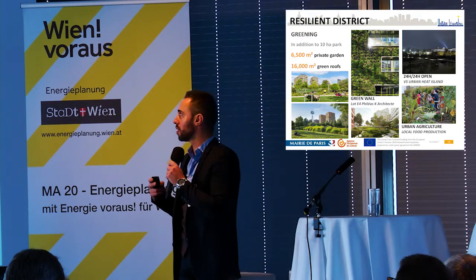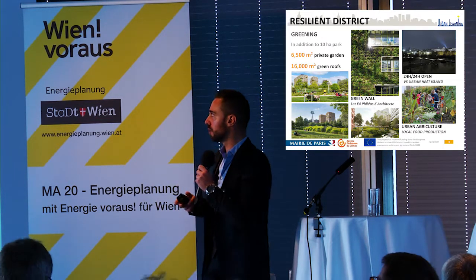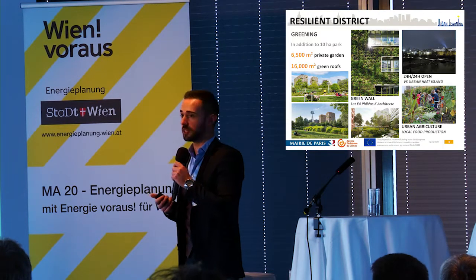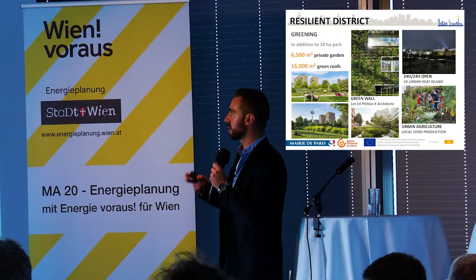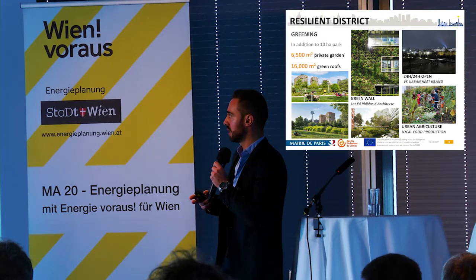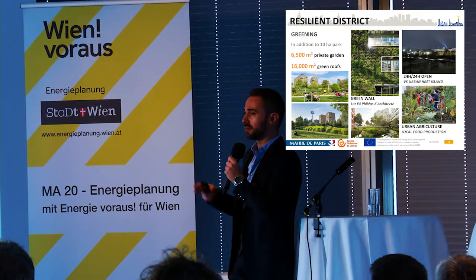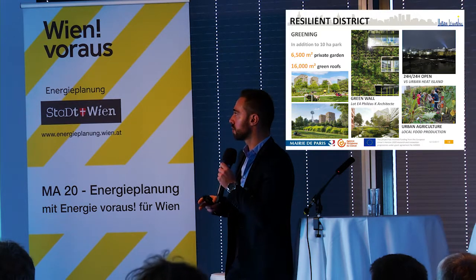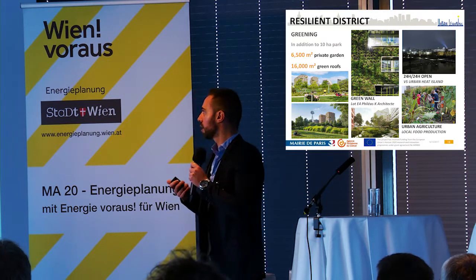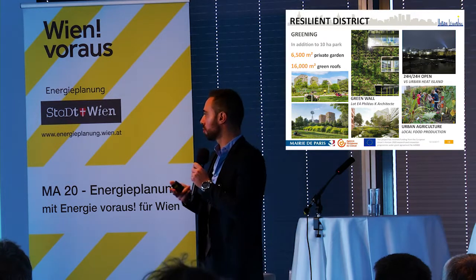In addition to this measure about mitigation, we also have measures and actions about adaptation to climate change to make a more resilient eco-district. So we have 2 main topics for the resilient district. The first one is greening, of course. In addition to the 10 hectares park, we also have 500 square meters of private garden and also 16,000 square meters of green roofs. So we have different technical solutions for greening the project, and all these solutions enhance thermal insulation for the buildings, but also give some reduction of the urban heat island, and also provide local food production.